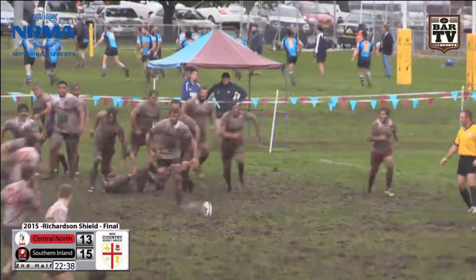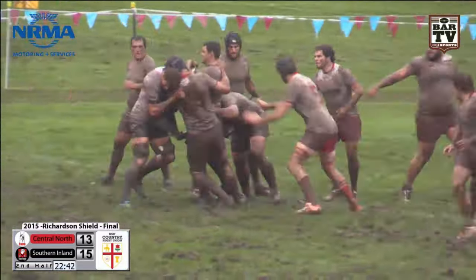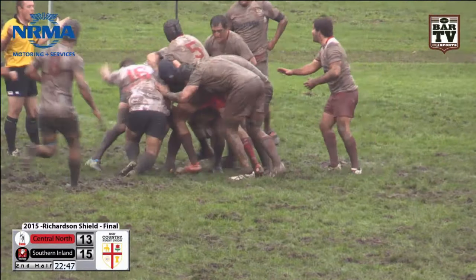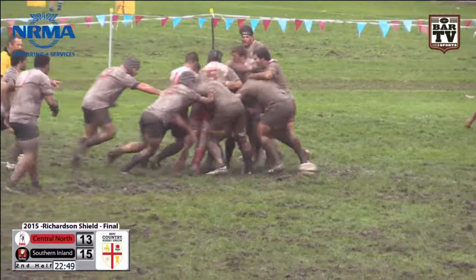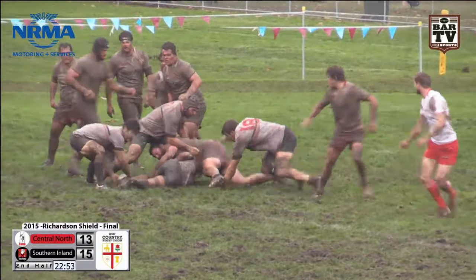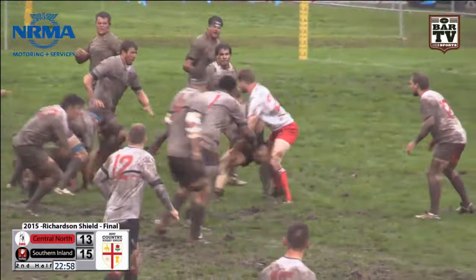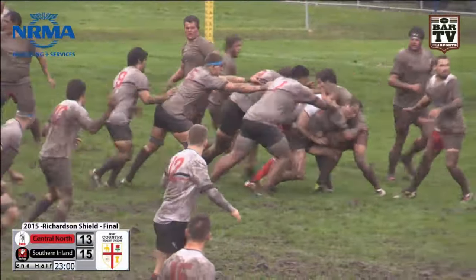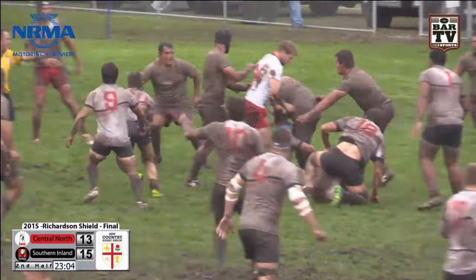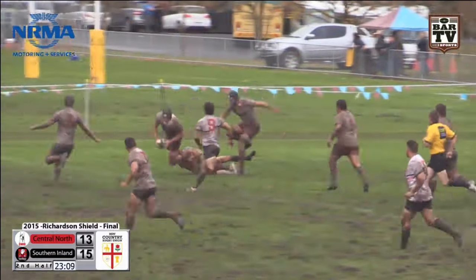So thrown in over the top, and they clean up the Southern Inland side. So attacking now on about the 22. They're going to have to use this, and they get numbers to the maul, and they've lost the ball out, but they come up with it, the Southern Inland side. It's hard to see the numbers now. Oh, good little inside ball by Mannion. They take it forward. They've got a good back line set to the right. But no, Central North come up with it, and now they're counter-attacking.